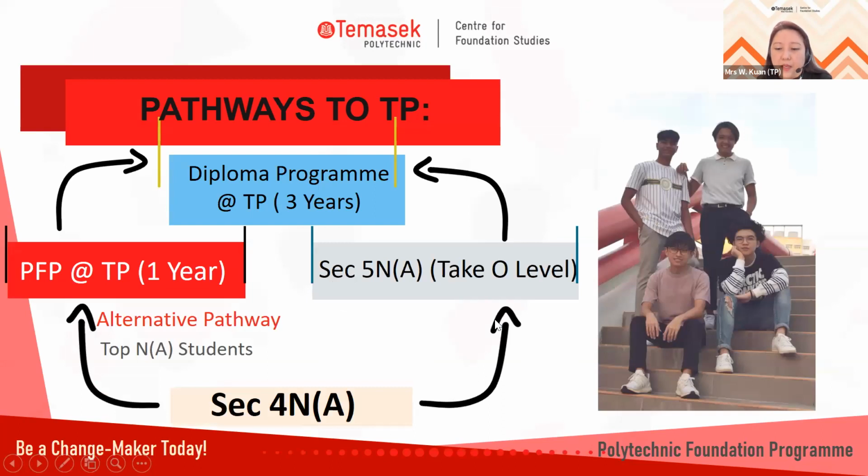PFP at TP provides an alternative pathway for N(T) and N(A) level students where instead of taking O-level at Sec 5, they will complete a one-year foundational program here in TP before moving on to the 3 years diploma program. During this 1 year, they will be exposed to diploma-relevant subjects through a practice-oriented curriculum. This will provide them with a head start for their polytechnic education right from the PFP year.